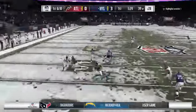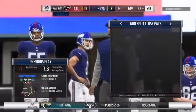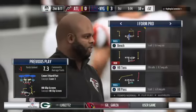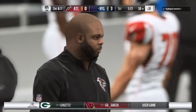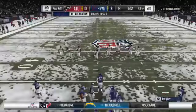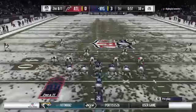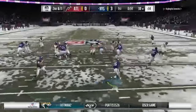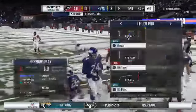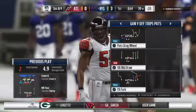After the interception, here's Darnold. Now they go screen. It's complete. And this play will be blown up. He'll lose yardage back at the 38. He'll wind up losing a yard on the play, and it'll be 2nd and 11. A toss out to Barkley. Looking for an opening, not much there. He'll get it to the 39. Give him 2 on that run, and they're still left looking at a 3rd and about 9 to go.